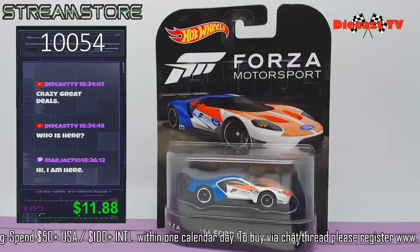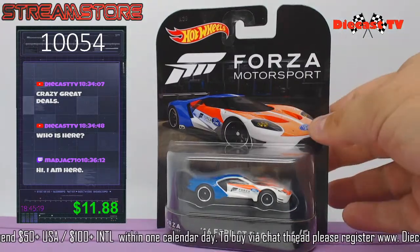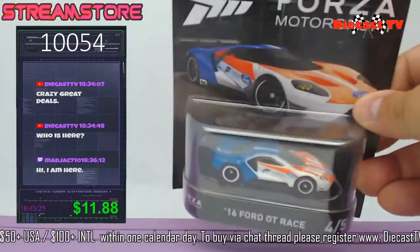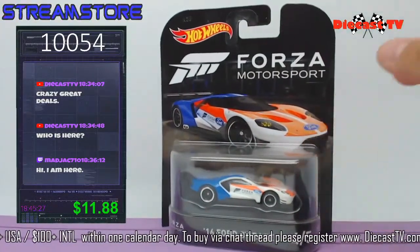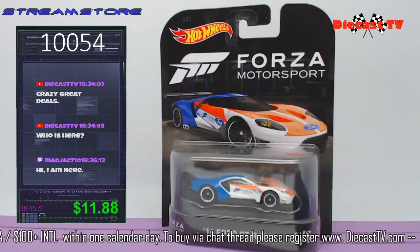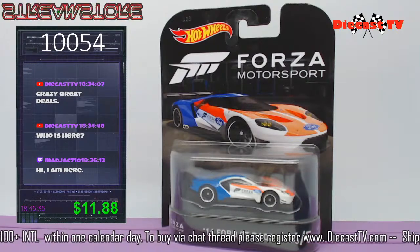Ross the Boss here with some Hot Wheels Premium Forza Motorsport. You gotta love this one. One of my favorites, the 2016 Ford GT Race. Check it out, number 4 of 5 in that set. The whole slick design of this car makes me quiver. It's awesome. If you're collecting this and want to take it home, it's very simple. Just put the number 10054 in the chat. That's 10054.